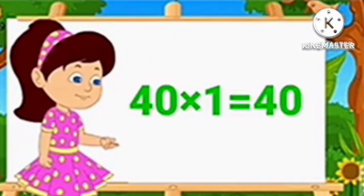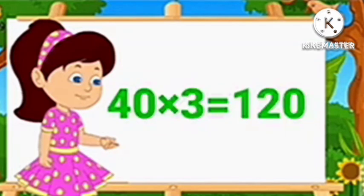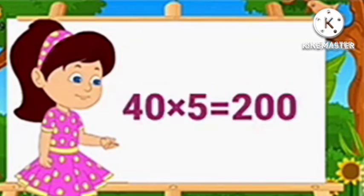40 ones are 40. 40 twos are 80. 40 threes are 120. 40 fours are 160. 40 fives are 200.